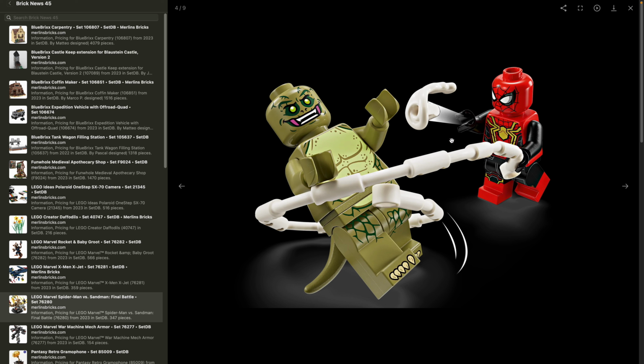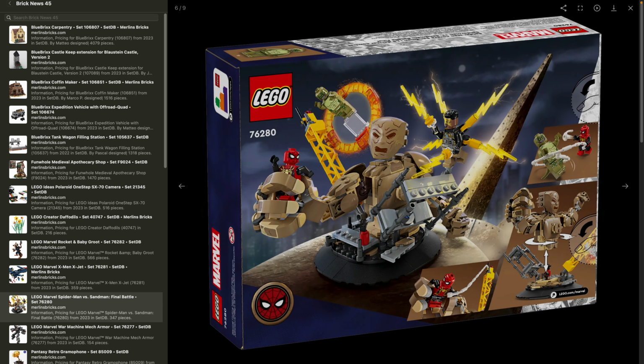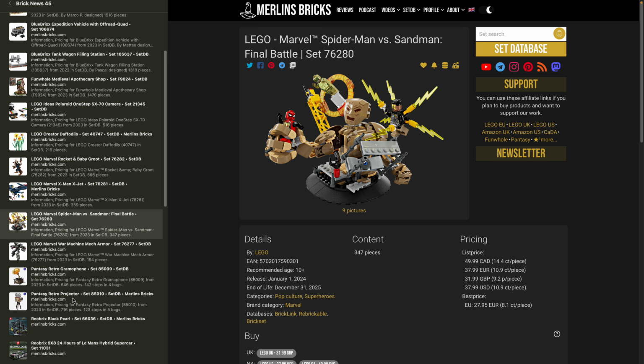What is also quite interesting, if you look at this picture again, look at how much cooler Marvel minifigures are and how much more effort they put into them compared to Star Wars, right? You have printed hips, printed toes, a lot of stuff that a lot of Star Wars minifigures don't get. But yeah. Really nice set. I like the design. I like the minifigures.